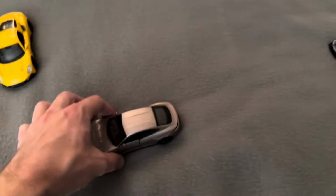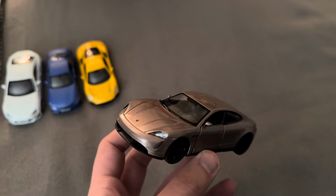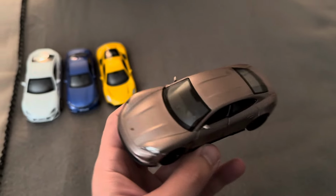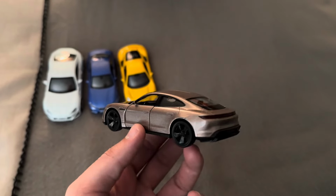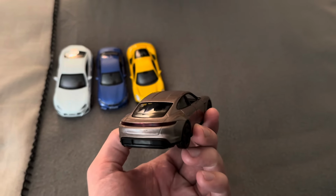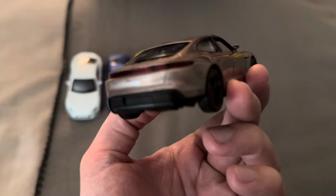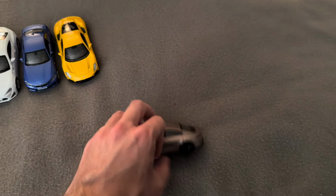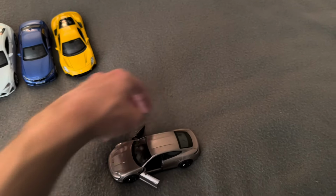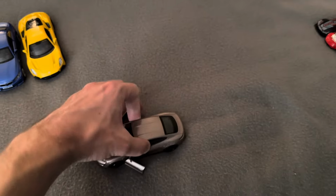Last but not least, we have the Porsche Taycan Turbo S in this interesting, almost like a pinkish, like salmon. I don't really know what to call the color, but it's certainly unique, and I believe the real Taycan does come with this paint color. This is a very well detailed casting as well, especially with that paint job. You have the badging back here and the taillight row. And the headlights are nicely detailed too. Of course, you have the opening doors like the other castings, and the pullback motor, which works quite well.